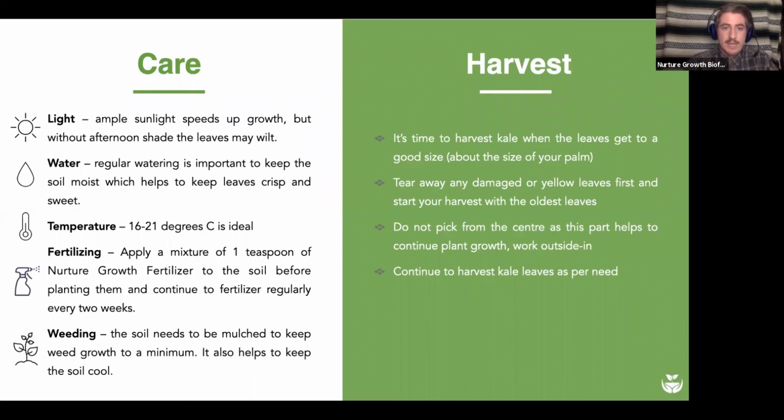So harvesting kale. It's generally time to harvest when, I don't know how big your hands are, but mine's about the same size as a small book. That's generally when I would harvest kale, when it's about the size of my palm. If you see any damaged or yellow leaves, you want to tear those away first or cut them away, whatever works. And then you also want to start your harvest with the oldest leaves on the plant. Generally, you're going to be working your way outside in. You don't want to start by picking the center of the plant, because that's actually what helps continue the plant growth. So work outside in, and then similar to lettuce, you can continue harvesting as you need it.